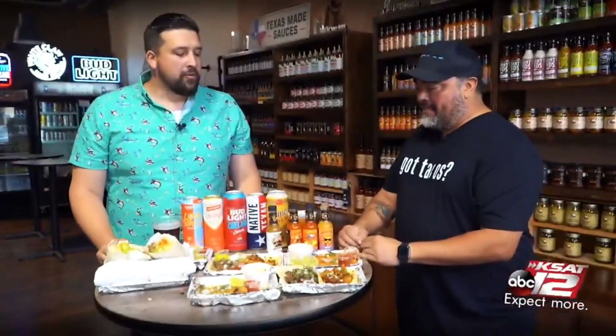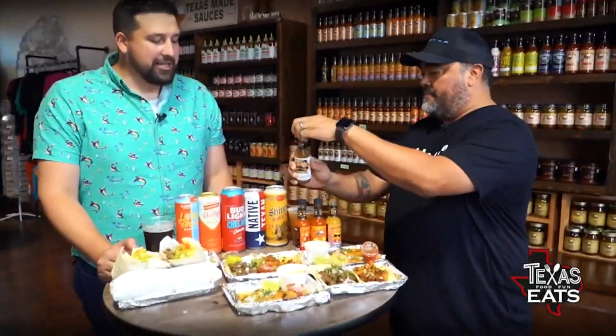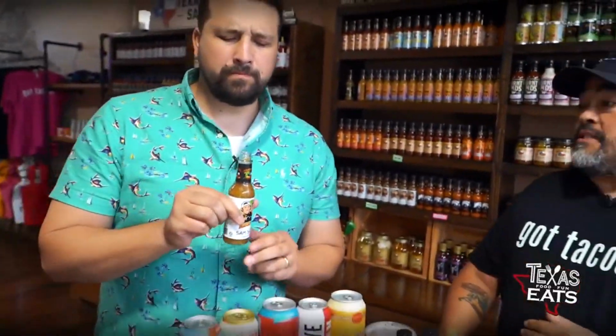Carne asada, what sauce are we putting on there? Carne asada, we should put the Sam sauce on. Very good sauce on steak, yes. All right, Sam sauce is going on there. Now, what's the essence of this one? What are we gonna be finding in this one? It's a Verde sauce, but it's a little spicier.